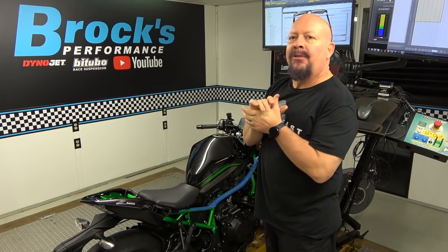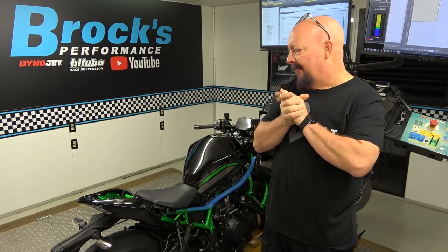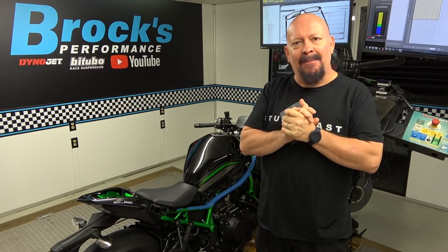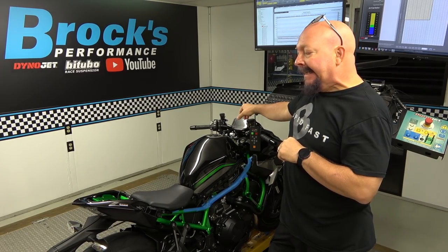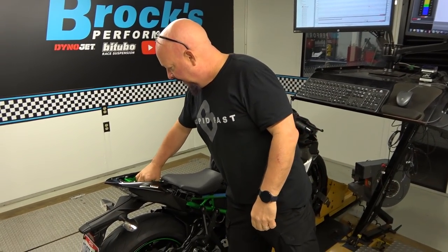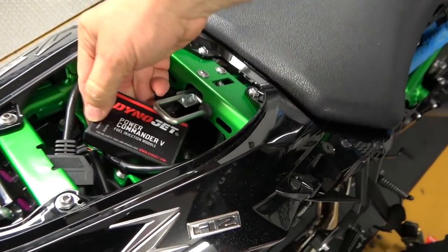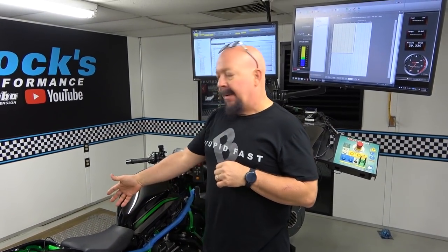So, for those of you who have been following our 2020 ZH2 coverage, we finally have some cool stuff going on, some updates that actually make changes to the motorcycle. When last we met, I had teased that I had friends, and I gotta say, our friends at Dynojet have come through. Now, is this a Power Commander that was just cobbled on? No, that is a pre-production unit. We've been working with them, we've got it tested, and it works fantastic.